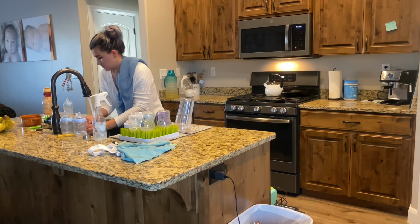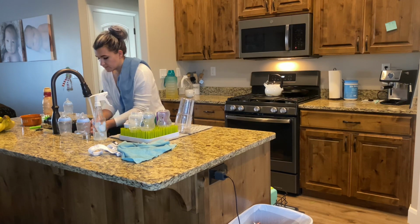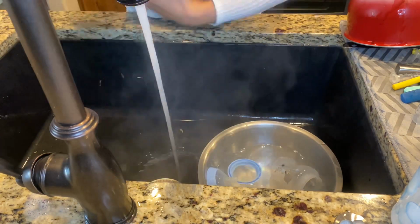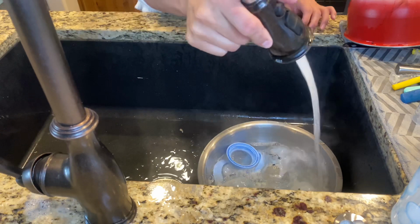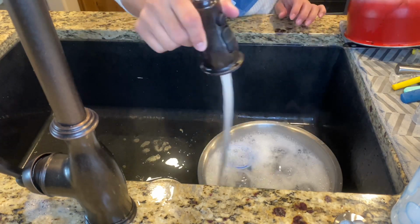I actually like to rinse out the baby's bottles and soak them in this bowl here. I usually do this the night before, and I will wash them the following morning. I take certain steps just to make my days go as smooth as possible. So I actually didn't do anything last night, which puts me in a huge scramble this morning.